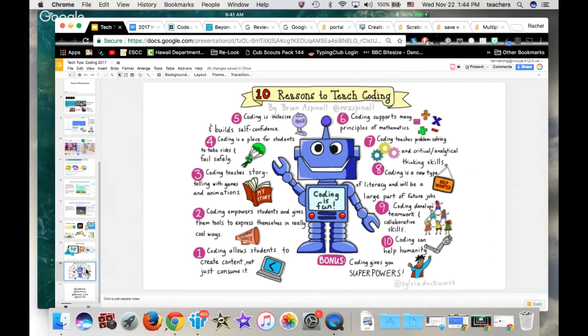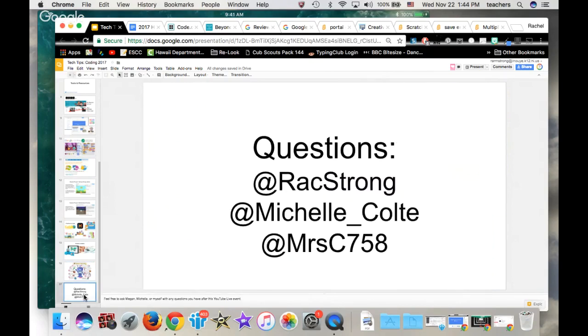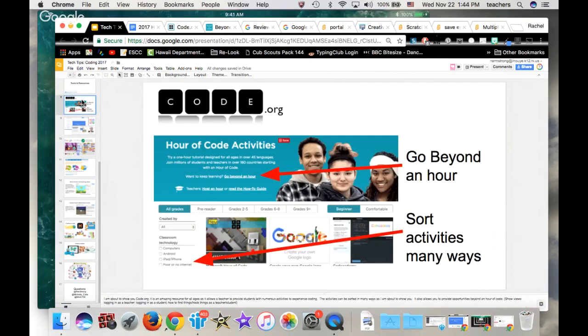But so many resources. So if you have questions, you can contact Michelle, Megan, or myself. Here's our Twitter feed. And just a lot of really cool stuff. And again, if I had to start at a particular place, I would probably begin with code.org and looking through the resources there, signing up for an account, and seeing what interested me and what might fit for my students. But just so much information out there.